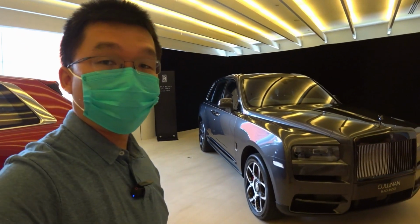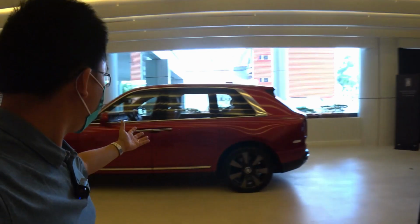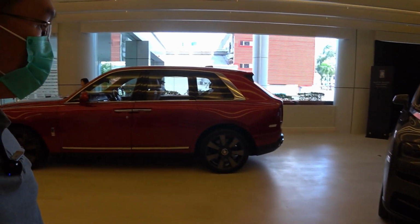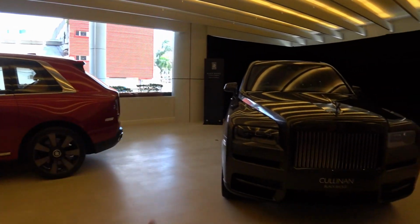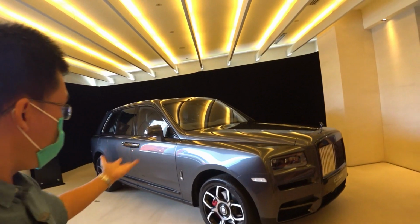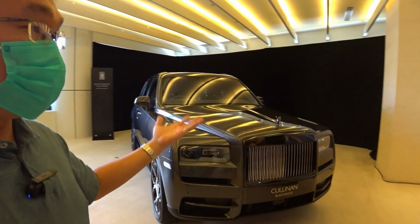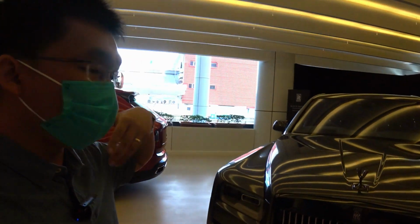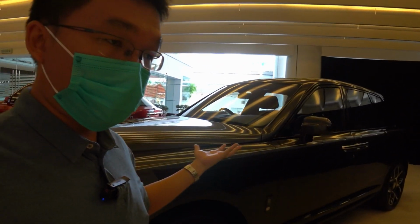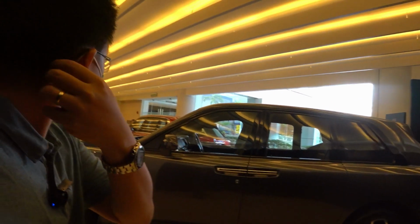We've been invited for a preview here in Rolls-Royce Kuala Lumpur. They also have the silver badge version here, side by side for us to compare. Just to quickly run through: what is Black Badge? Black Badge in the Rolls-Royce world right now denotes a more dynamic interpretation of the Rolls-Royce brand essence.